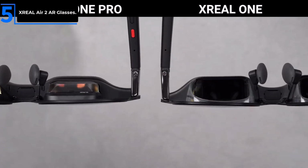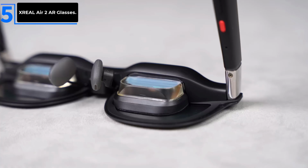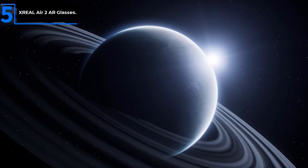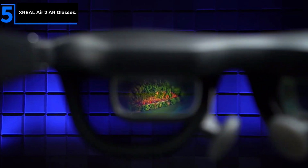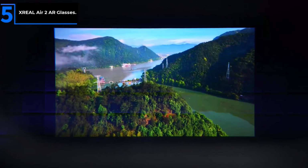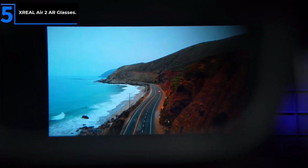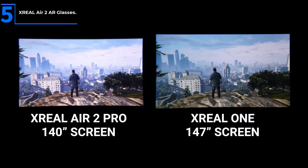Connect them to a compatible phone, laptop, or gaming device, put them on, and you can watch movies, play games, or use a large virtual display without carrying a physical monitor. That's what makes these so cool for travel. Instead of carrying around a tablet or portable monitor, you're essentially carrying your own private big screen experience in your pocket. And once you try the idea of having a giant display floating right in front of your eyes, a regular phone screen suddenly feels very small.